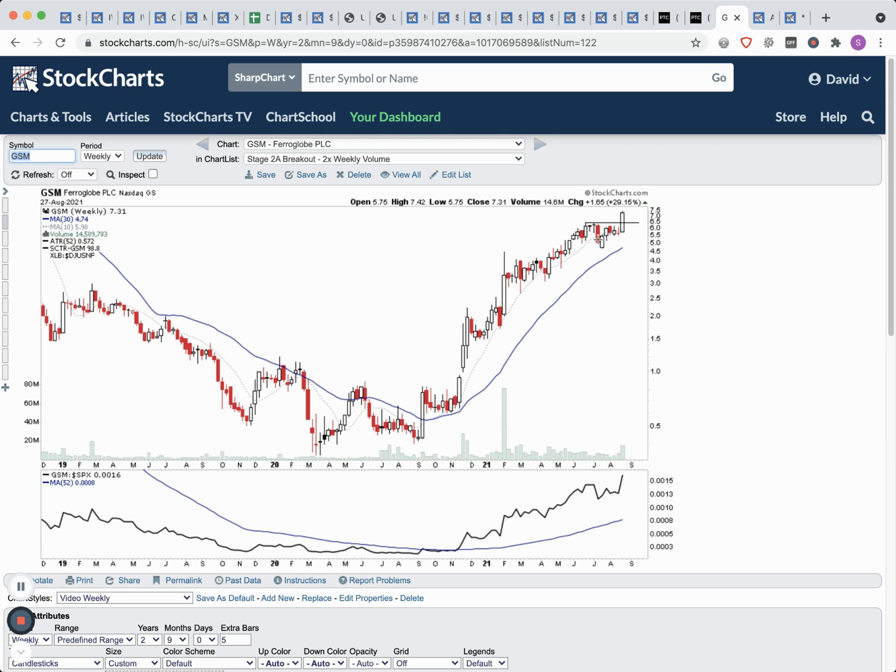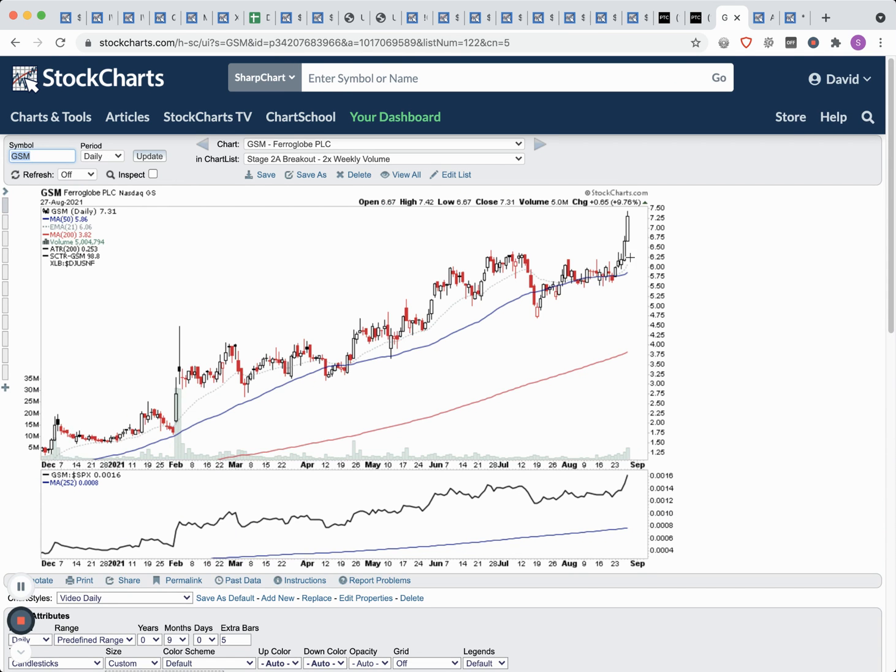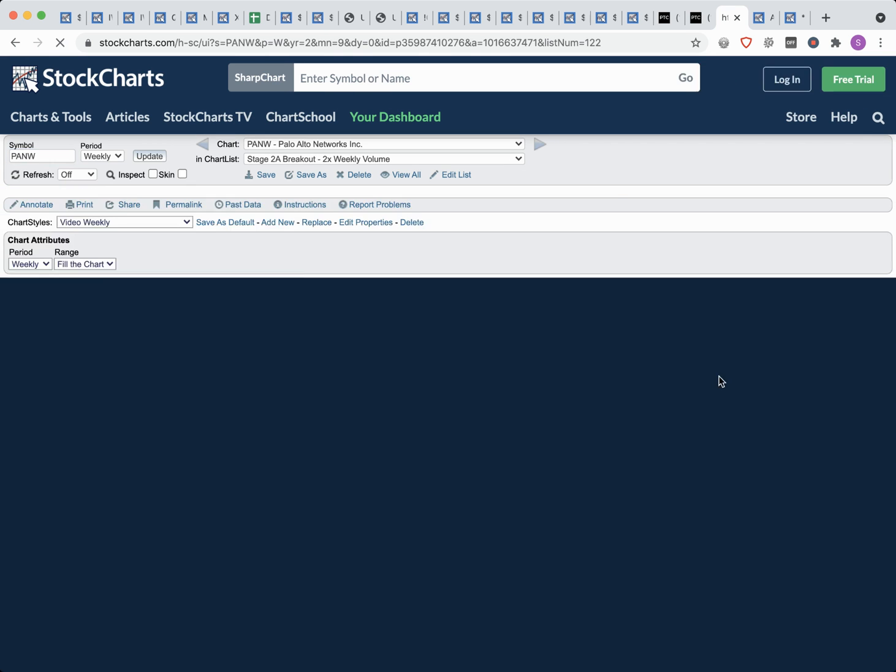GSM is another one. It had a strong move through the week, so it's been making a base for the last couple of months and moved strongly higher there. See on the daily, we had 2 really strong days at the end of the week.